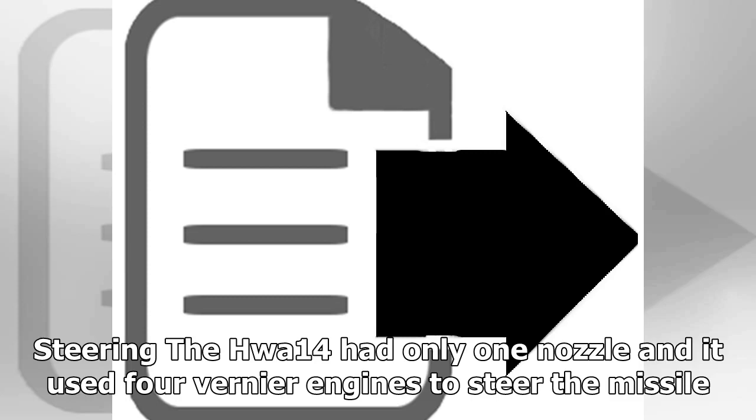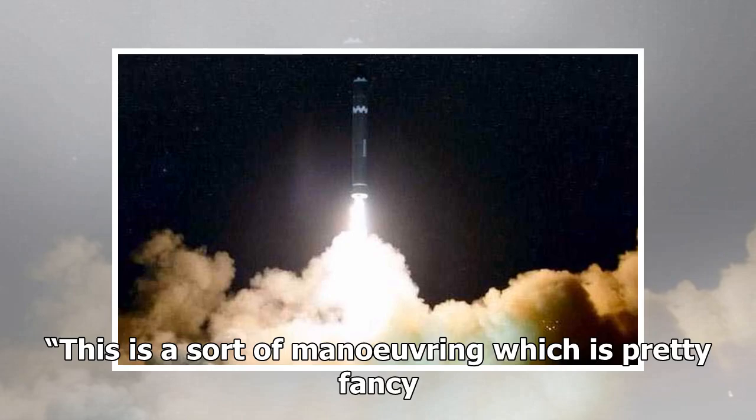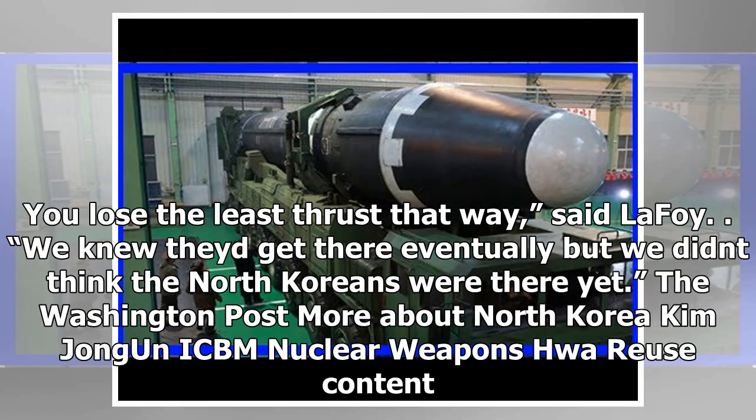Steering. The Hwa-14 had only 1 nozzle and it used 4 Vernier engines to steer the missile. But the newly unveiled Hwa-15 has 2 nozzles and no verniers. That suggests the missile is steered by gimbaling, a more advanced way to control the missile. "This is a sort of maneuvering which is pretty fancy. You lose the least thrust that way," said LaFoy. "We knew they'd get there eventually, but we didn't think the North Koreans were there yet."